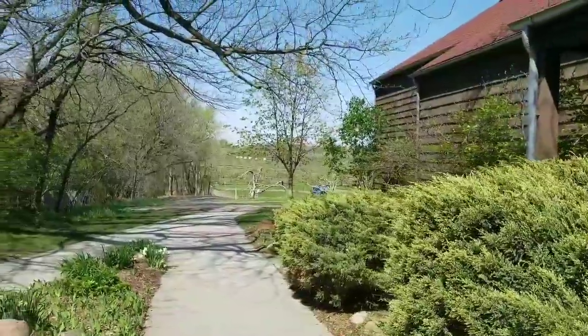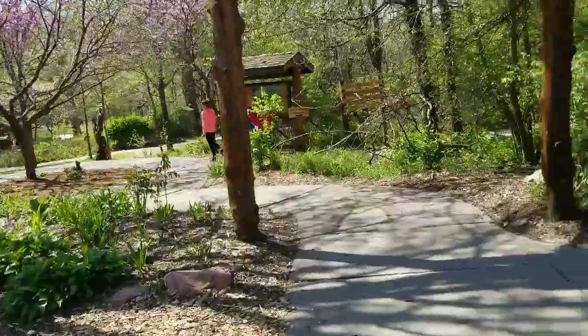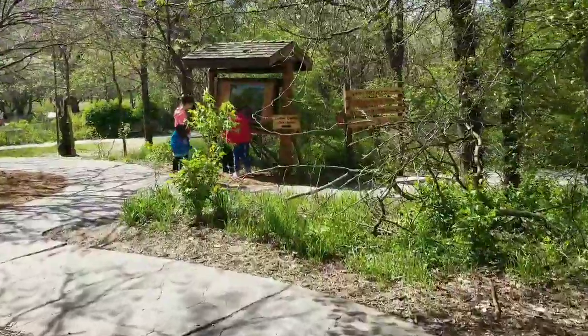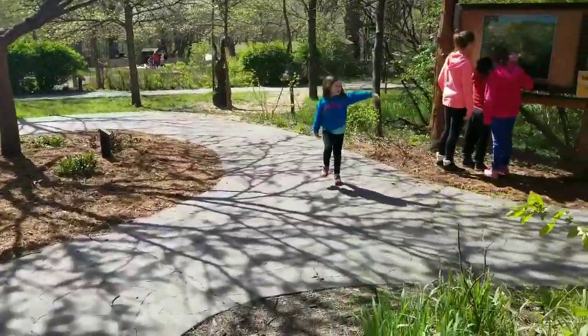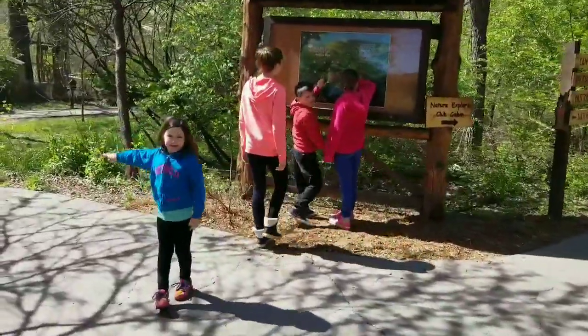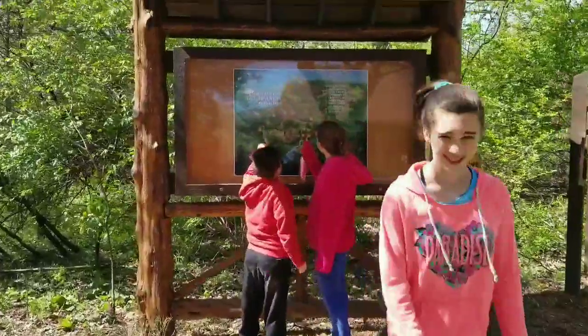Looks like the apple orchard's over there, but of course there's no apples yet. It's basically a big trail with different activities around it. So, we went here one time before when Eli was a baby, so it's been probably 8 years. It's free admission this weekend for Arbor Day.